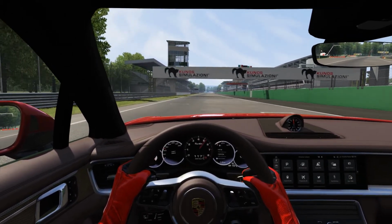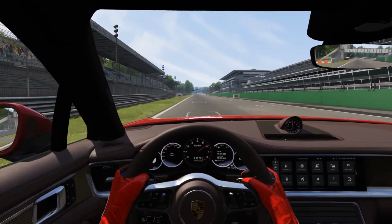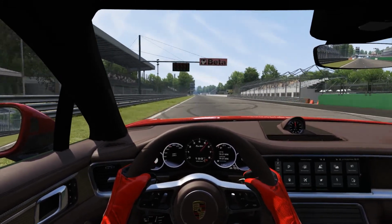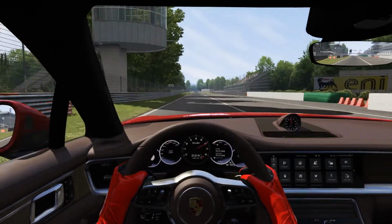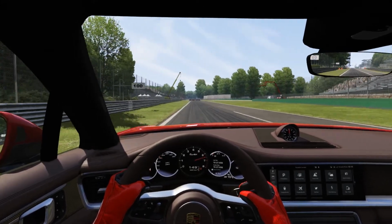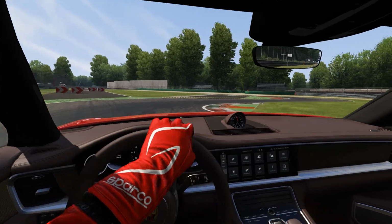Already up to 100 kilometers an hour there, and into fourth. I do like the way that the gears are set up in this. They're set up for more of a longer distance or high speed, because you're going to find this car on the Autobahn quite a lot. I think I am braking a bit early here. Better to be safe than sorry.